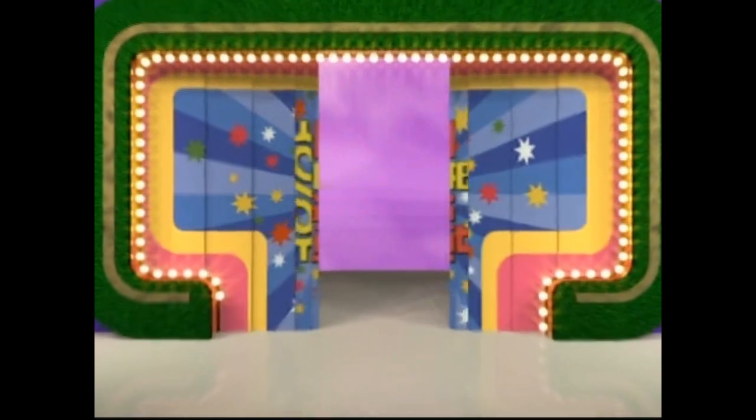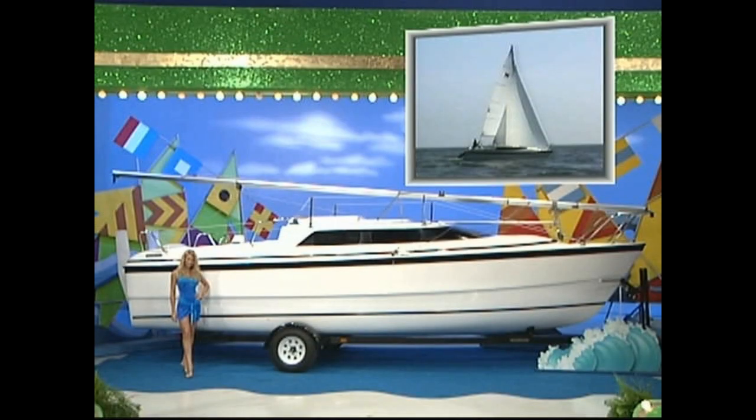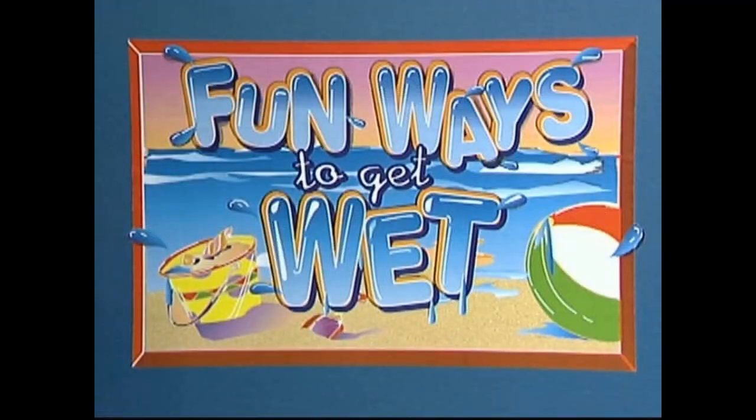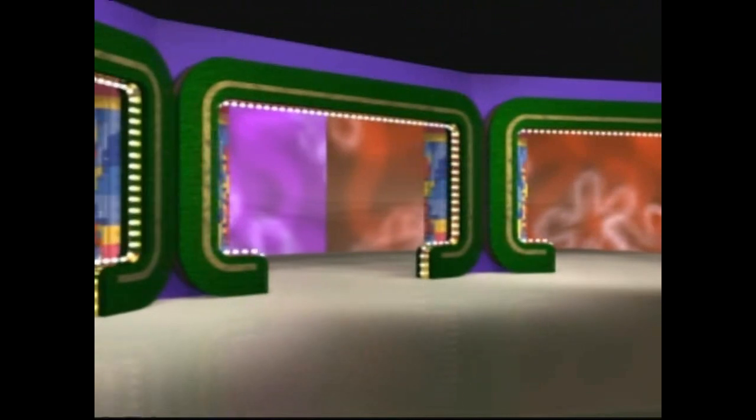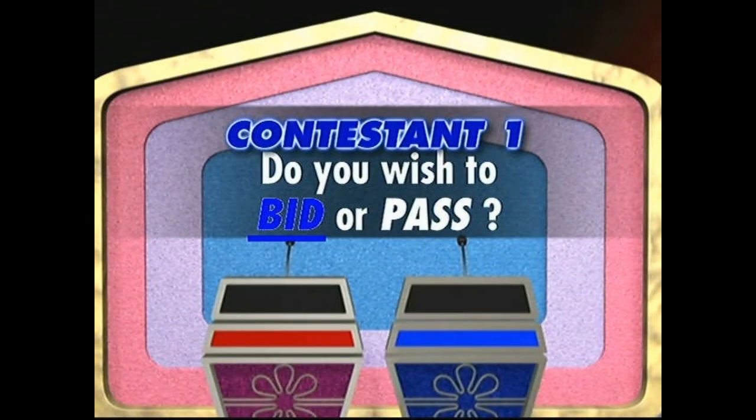But nothing adds to an island visit more than getting wet from the ocean spray aboard a brand new sailboat. Inman Yachts McGregor 26X. This 26-footer is stable and responsive for great sailing fun. Features a roller furling system, sunshade and ladder, trailer with brakes included, and this showcase filled with fun ways to get wet can be yours if the price is right. Thank you very much. Are you going to bid on that showcase or pass?